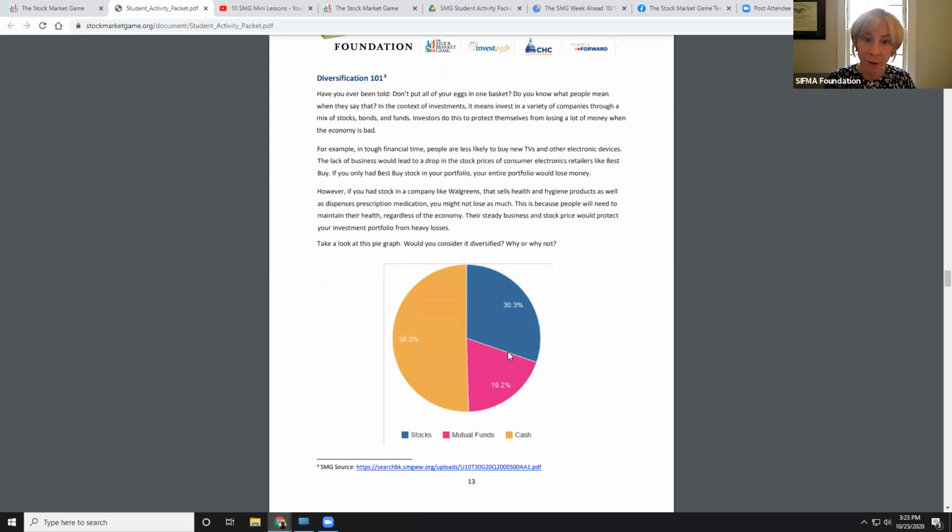So by the last day of your game session, students have to go into their portfolio and make three different trades. They start off with that virtual $100,000, and they need to invest at least $75,000 of it. You have real-time pricing.